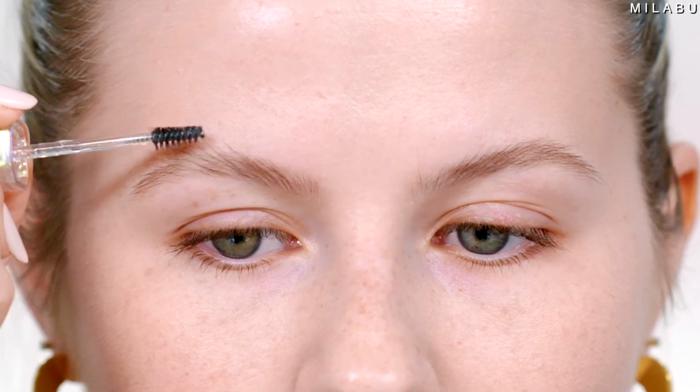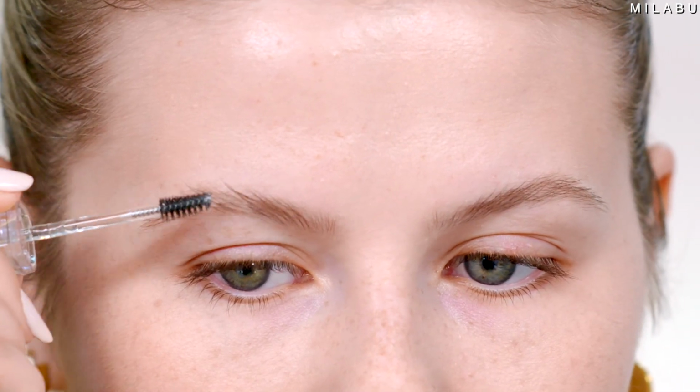I just wish it had a little bit more staying power if I'm comparing it to, let's say, Patrick Ta, Benefit or even Refy Beauty. Those are really intense and they last all day long. But I do love how small the spoolie is. And it's a clear formula. They do have tinted formulas as well. I'm gonna work the product through, let it sit there, and I'm gonna move to the other side.